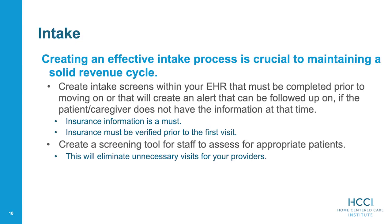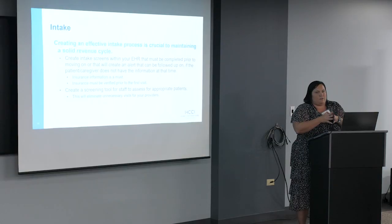Compliance program and plan as well. We touched on some of these, so I'll probably go through these a little quick just for time. Intake is key. Creating an effective intake process is crucial to maintaining a solid revenue cycle. If you do not have the patient's correct information and you go to bill, it's going to decline. Who's following up on that? Do you have AR? It's a whole process.